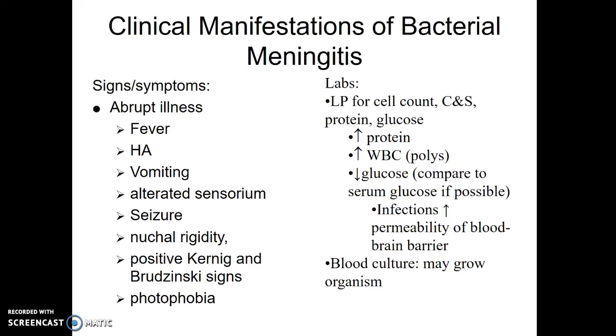So for labs, we're really looking at that lumbar puncture. We're trying to look and see what's in there. We're going to put it on a petri dish and do the culture and sensitivity to see what grows. But we're looking at, did they see bacteria when they looked at it under the microscope? Did they see white blood cells? What's the protein and the glucose of it? In bacterial meningitis, we tend to see high protein, high white blood cells, and low glucose.